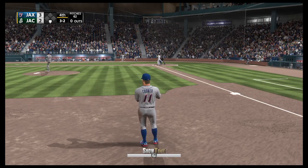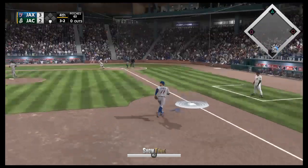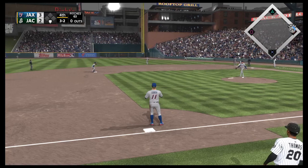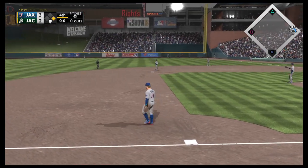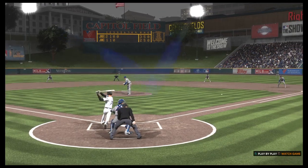Now the payoff pitch home. Seared down the first baseline. A diving try, but it's through into the outfield. Sometimes you got to tip your cap. The pitcher spotted his pitch down in the zone right there below the knee. Offensive player was all over it.